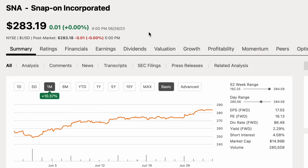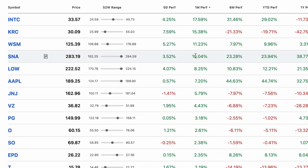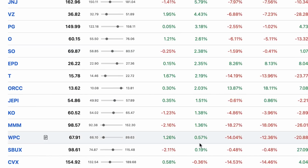But anyway, moving on, the fourth best performing stock in my portfolio still saw double-digit gains in the last month. That's Snap-on, up 10.4%, and then year-to-date, they are soaring, guys. They are up 23.5% and sitting at the top of their 52-week range here. But then going down the list, looking at some of the other notable performers, Lowe's definitely crushed it, up 8.25%. Apple saw a 7.2% gain. Johnson & Johnson and Verizon both saw really nice gains. Then the rest of them were pretty solid as well, going from 3% all the way down to just about breaking even here with Starbucks.